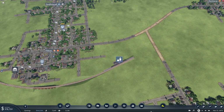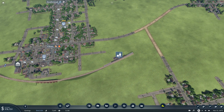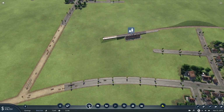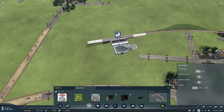Okay, now Parkway here. Let's actually rename that while I'm here. Bristol Parkway, although it is obviously at Filton, but no one need know that. And I think we'll have a bit of a bus station there. That way around. Should we go? We'll go through it, shall we? I think. Yeah, let's do that. Oh, we'll have you pointing that way to start with.